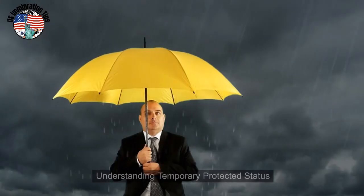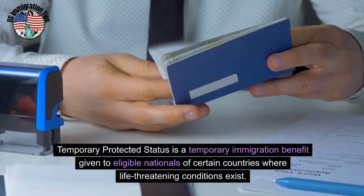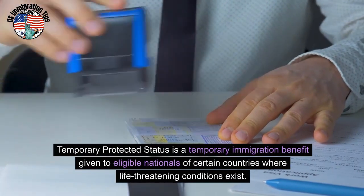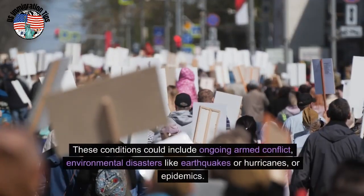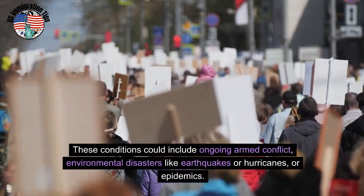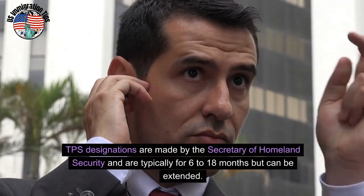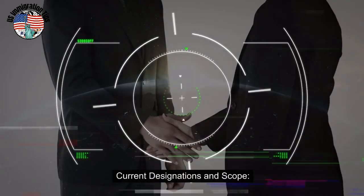Section 1. Understanding Temporary Protected Status. Temporary Protected Status is a temporary immigration benefit given to eligible nationals of certain countries where life-threatening conditions exist. These conditions could include ongoing armed conflict, environmental disasters like earthquakes or hurricanes, or epidemics. TPS designations are made by the Secretary of Homeland Security and are typically for 6 to 18 months but can be extended.